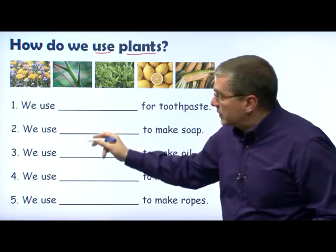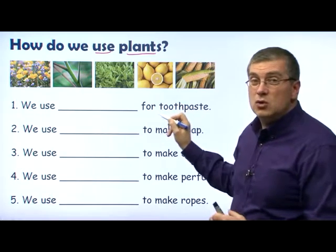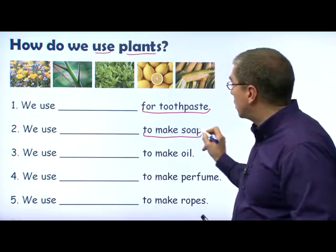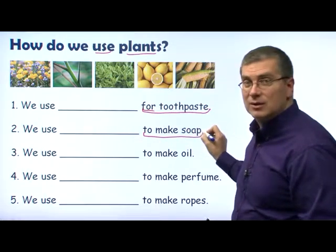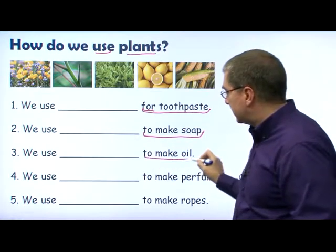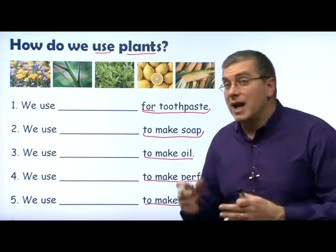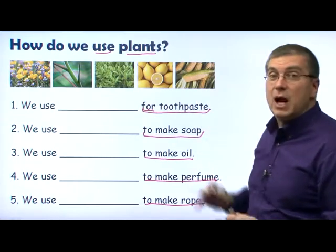Here we have our sentences, and we can see the different things. What do we use plants for? We use plants for toothpaste. We use plants to make soap. So we can use "for" plus the thing, or "to" plus the action, to make the thing. So for toothpaste, to make soap, to make oil, to make perfume, and to make ropes. We use plants, or certain types of plants, to make these things. And we have the pictures of the different plants up here.